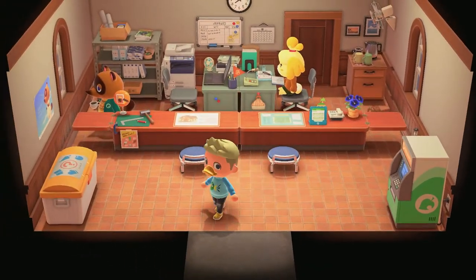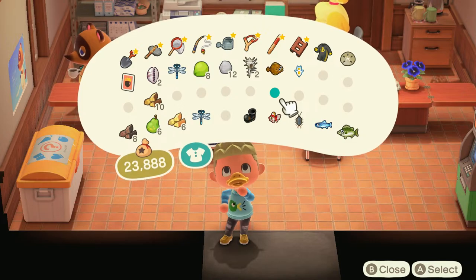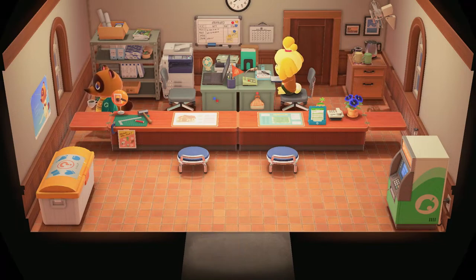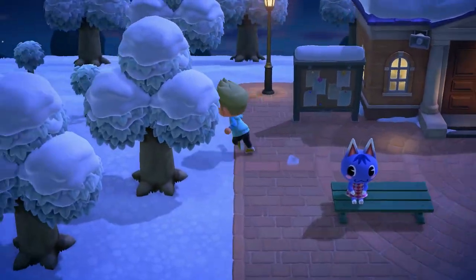All right. I think for the campsite, yeah, we have quite a few things. I only have 10 wood from all that. Oh gosh. Okay. Hold on. A couple of pit stops. We have to go to the museum and donate what we caught, and then we need to get chopping. We got to chop up some trees so we can get the campsite built.